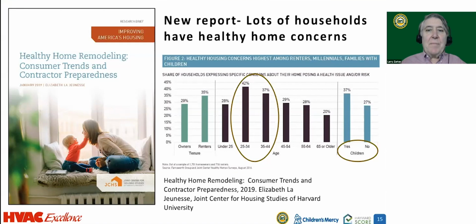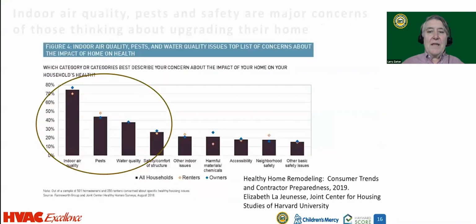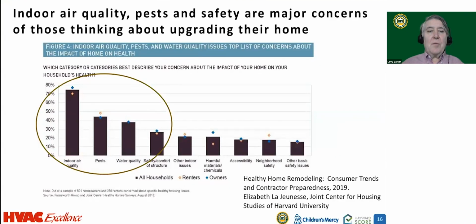A recent survey by Harvard's Joint Center for Housing Studies found that many households, especially in the age groups of 25 to 34 and 35 to 44, had concerns with the health impacts of their home. So, what were they concerned about? The number one concern by far was indoor air quality, followed by pests, water, and safety and comfort from the structure itself.